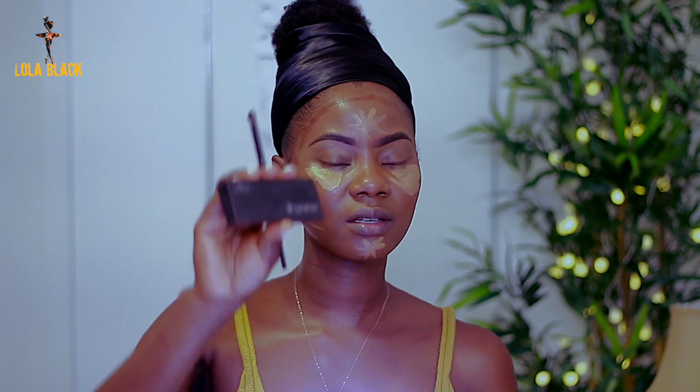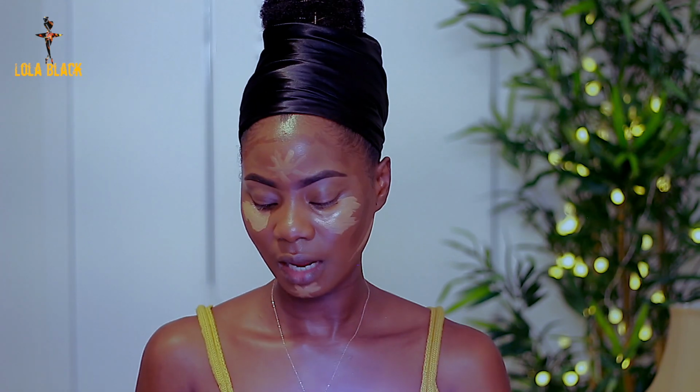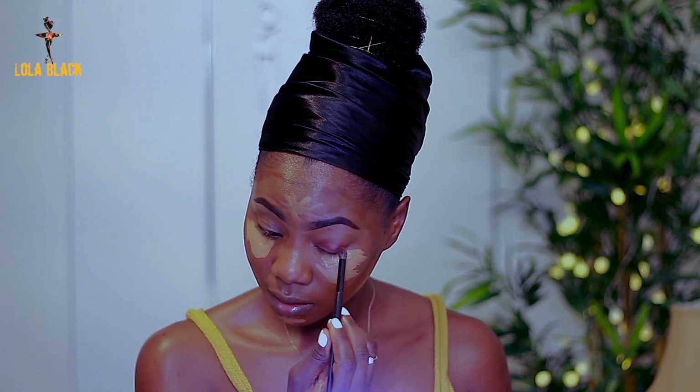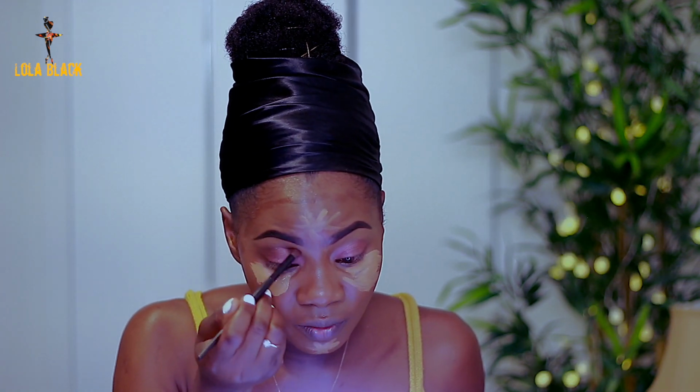I'm going to be using this Cocoa Eyeshadow Makeup Professional. I've had this for a while, and I'm just going to be going in with this brown color right here, and I'm just going to be putting that on my crease. Blend all that in, blend, blend, blend, like that's the rule of eye makeup.